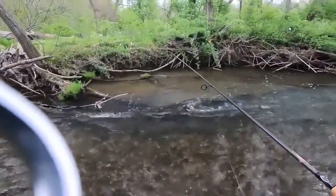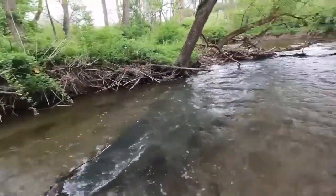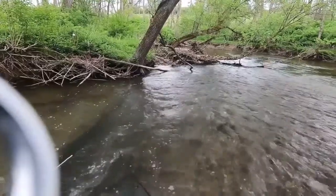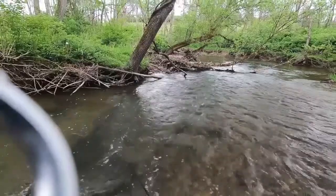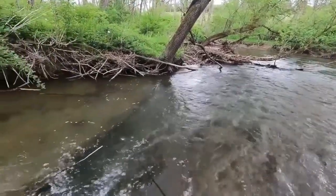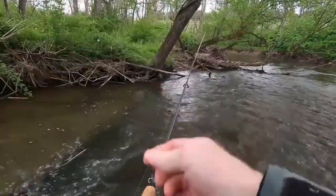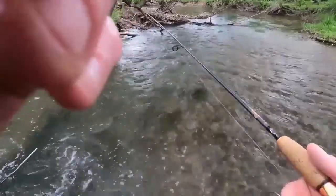Starting to rain on me again today. That was a feisty brown trout. Not a very nice day today. It started out nice this morning, but now the wind is blowing and it looks like it's going to rain again. It might be the only fish I catch all day.